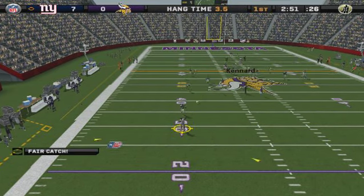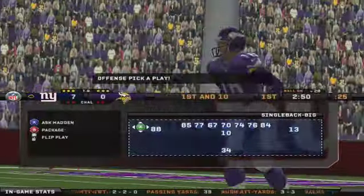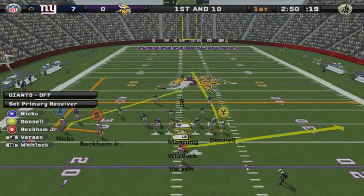He signals for a fair catch. Fair catch made at the 28-yard line. Keep the defense guessing. Don't forget to use misdirection and play action to keep them off balance on passing down.